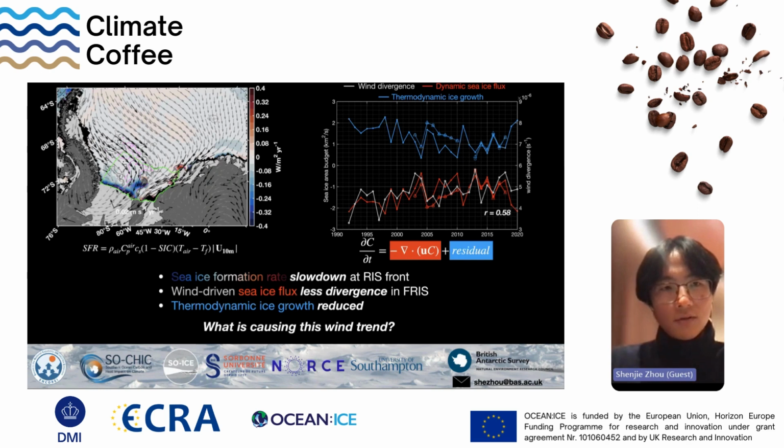and therefore the expansion of the coastal polynya has been suppressed, and therefore there's less open water area for sea ice to form, which cuts short the supply of the high salinity shelf water, and naturally it leads to a depleted supply of the dense shelf water to form the bottom water that we observed in the open ocean area.